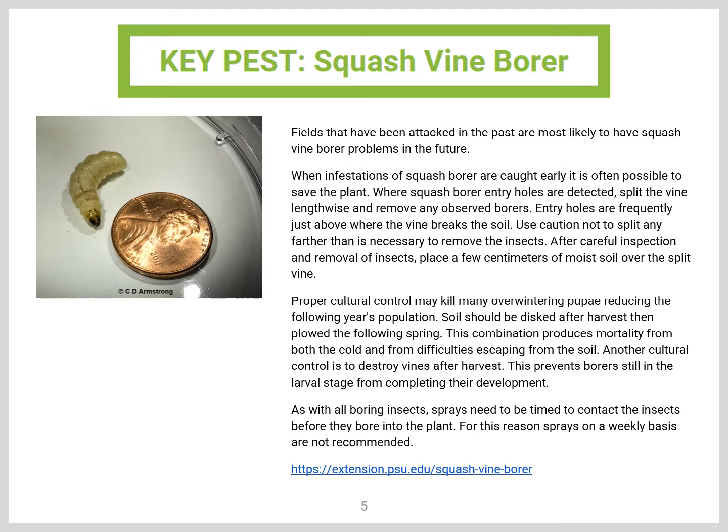So with the squash vine borer, it overwinters in the soil in the garden. And so if you have already had an infestation, that means that there may be more generations of this insect growing within the soil. And one of the cultural controls that you can employ is simply to till your soil and to bring those insect larvae up to the top over the winter so that the cold temperatures can kill them and disrupt their life cycle.